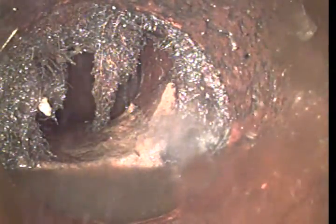We've got a pretty big bend there and a little bit of a root intrusion, and right here before we hit the main line you can see a separation at the hub. Quite a bit of root intrusion going on there. It looks like we've settled down.